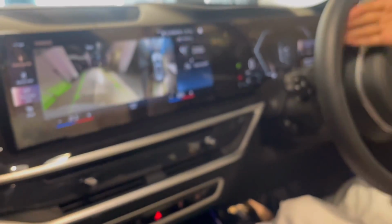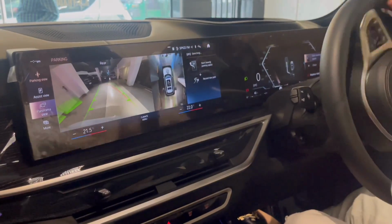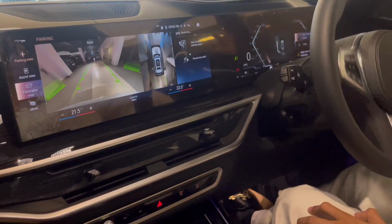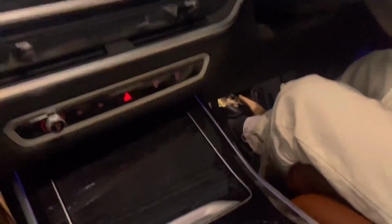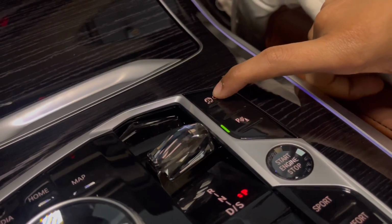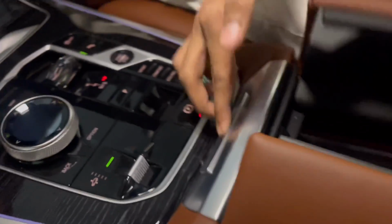And then you can see the reversing camera with adaptive guidelines, and the camera actually moves. And the sound insulation is just so good. Put it back in park. This is the start button. This is for the parking sensors off and on, and the traction control. Now if we get back here, press this button, it opens. It has one USB-C, and then you have storage.